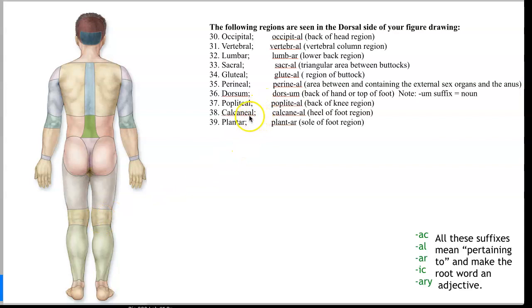The next region is the calcaneal region. That is the heel. We have a big bone here called the calcaneus. So this is the calcaneal region, the heel of your foot. And then the last one is the plantar region. The plantar region is the bottom of the foot. Can't see it here. It's the sole of the foot.